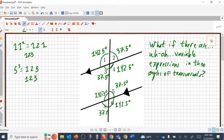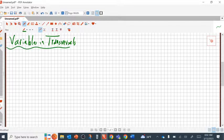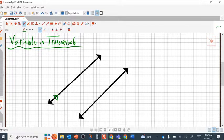All right. Here we go. Underneath all this, guys, got a pencil? Today we're talking about variables and transversals. Okay. So we're going to start like this. We're going to draw a pair of lines, and we're going to make them look as parallel as we can make them because they're supposed to be parallel.